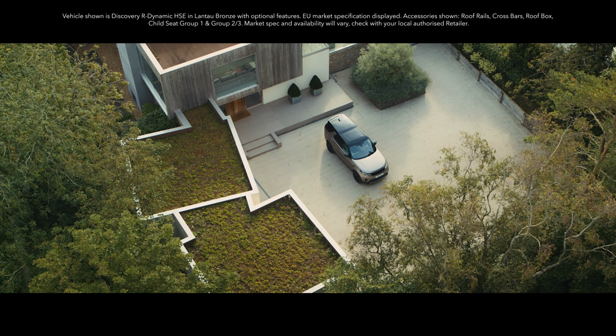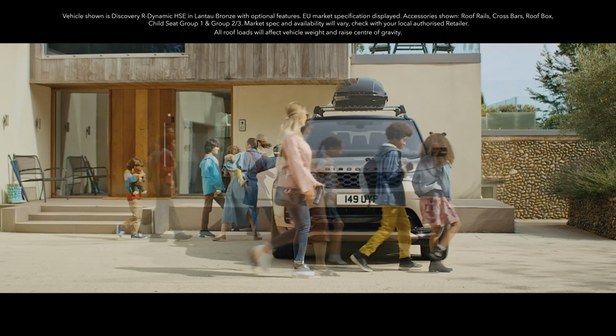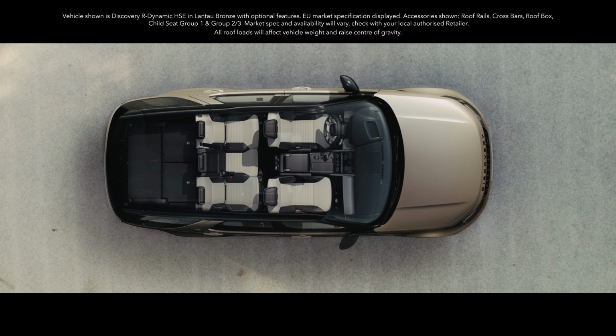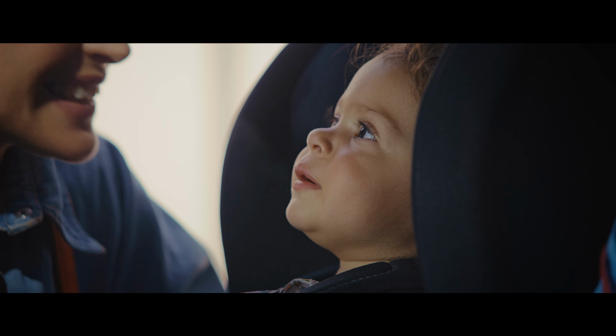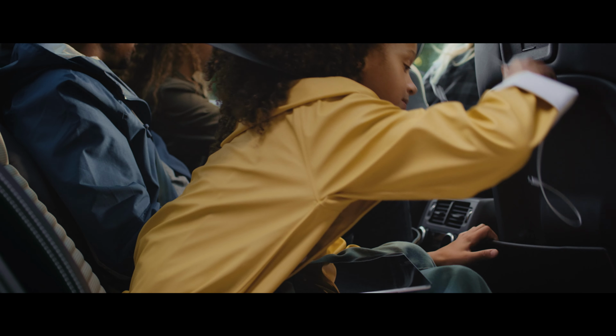Ready for the whole family to get out there and keep discovering. No matter where you want to go, no matter who you want to take, new Discovery is just the job. It has 7 full-size seats that can be readily reconfigured to suit your needs, so it can easily take the family or your friends. Added to which, you can be sure in the knowledge that you'll all be safe.